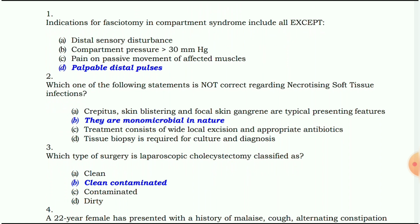Next question, which one of the following statements is not correct regarding necrotizing soft tissue infections? The answer is they are monomicrobial in nature. Next question, which one of the surgery is laparoscopic cholecystectomy classified as clean contaminated?